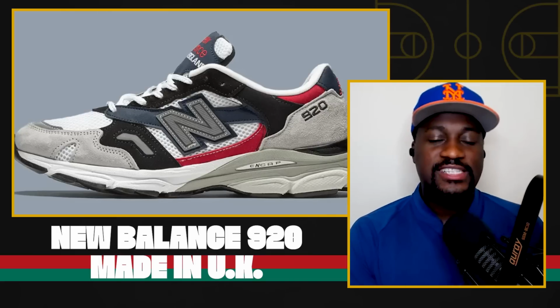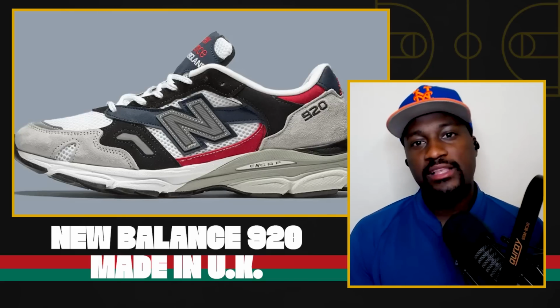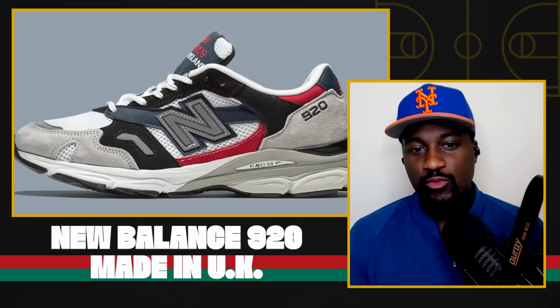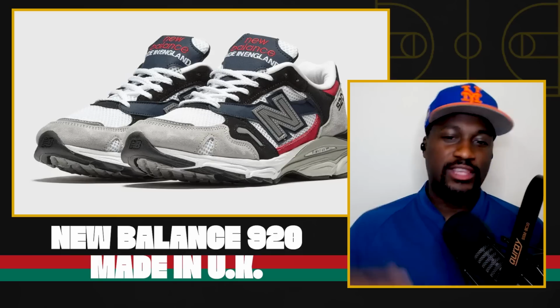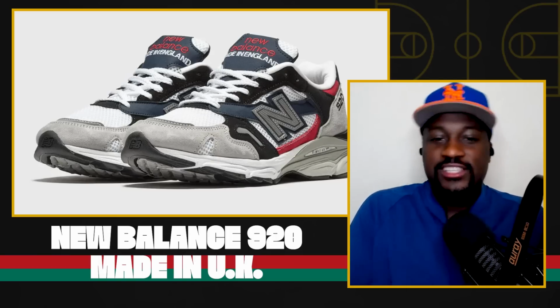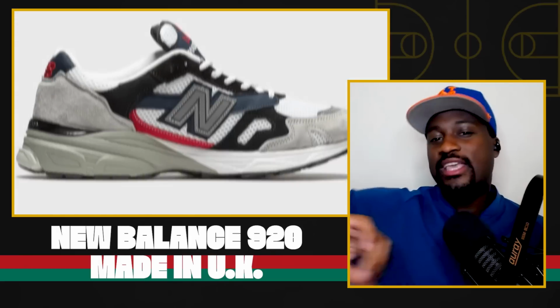All right, now it's time for Sneak Peek. First up, the New Balance 920 made in England. I really feel a warm place in my heart for these shoes. You got the grays, you got the navy blues, the overlays, the mesh. You can just look at the sneaker. This is an impressive shoe. We can get that part out of the way.